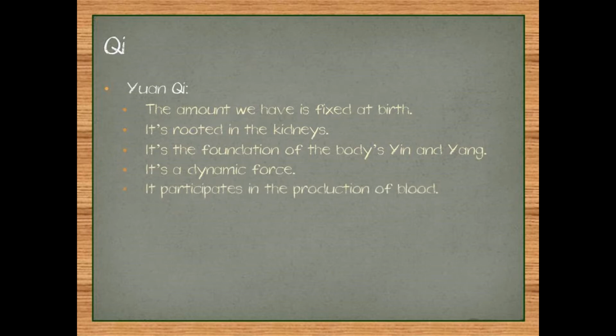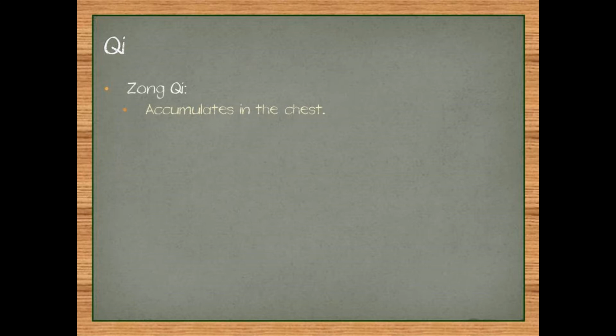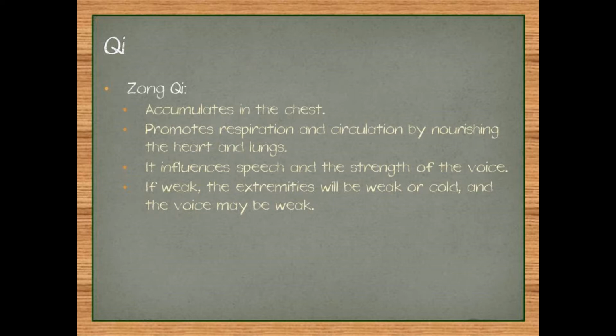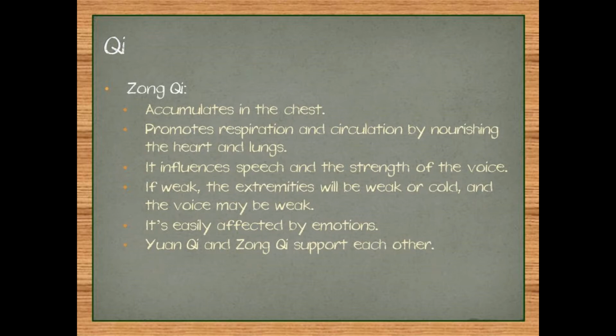Zhang qi accumulates in the chest and promotes respiration and circulation by nourishing the lungs and the heart. It influences speech and the strength of the voice. If Zhang qi is weak, the extremities will be weak or cold, and the voice may be weak as well. It's easily affected by emotions. Yuan qi and Zhang qi support each other.